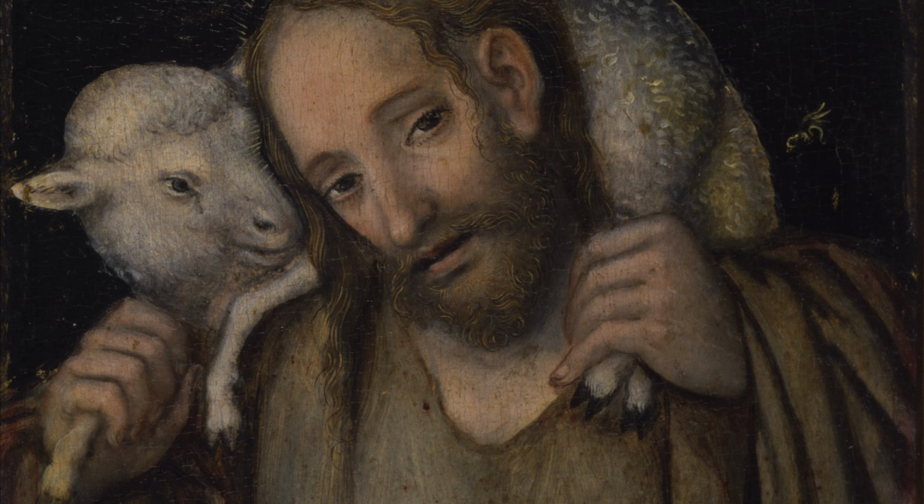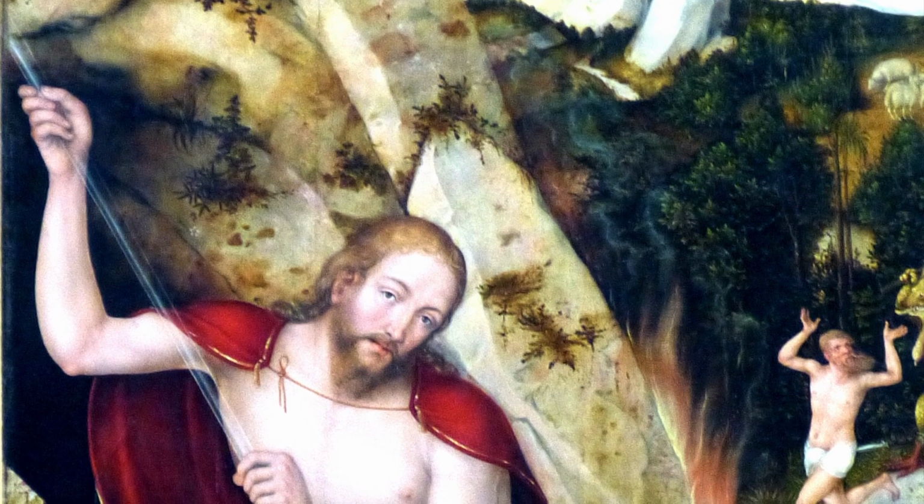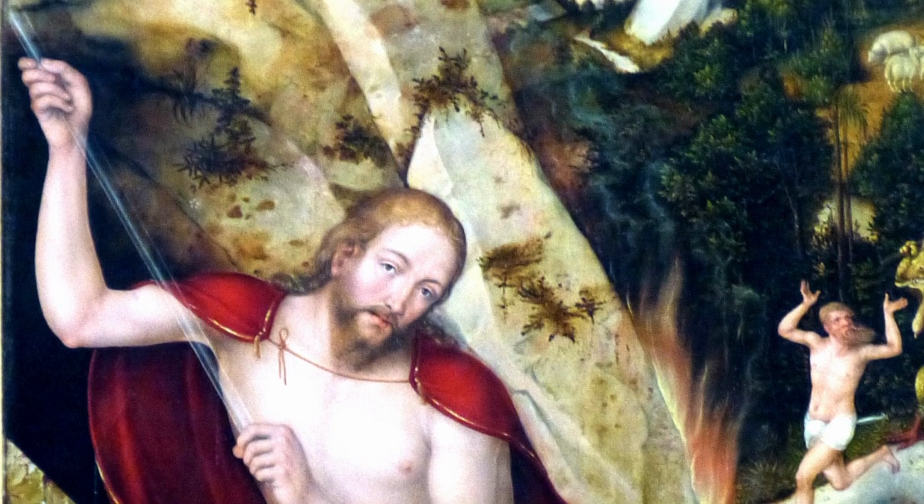We know Christ as a meek prophet who said, "Do not resist the one who's evil," and "turn the other cheek," and "love your enemies." In paintings, he's often portrayed as weak and fragile. But on the left, we see the victorious Christ.